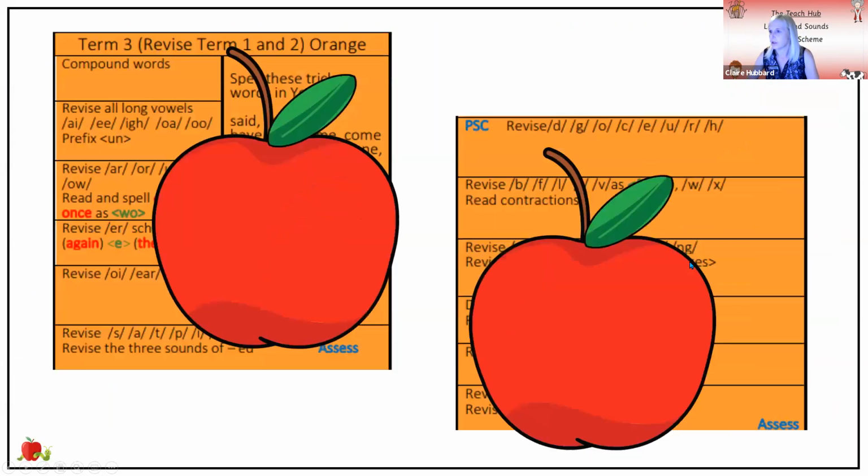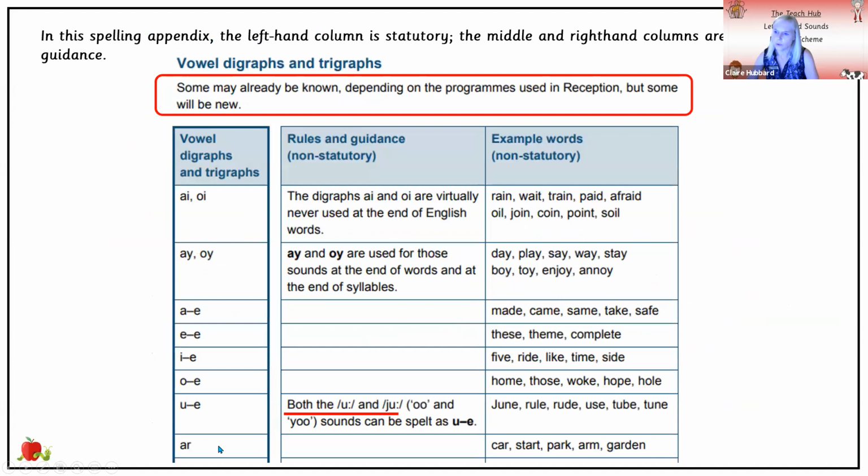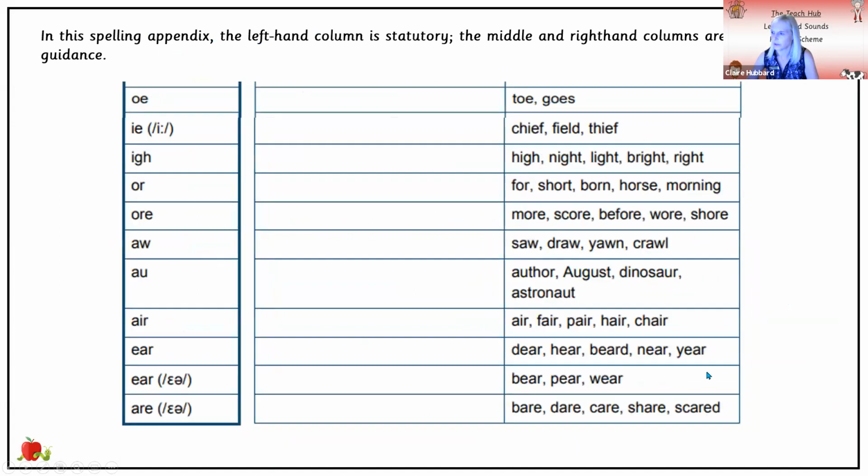And then we've got term 3, which is a lot of revision. We've got the phonics screening check around here. Look, revise, revise, revise, revise, and all these sounds are revised all the way through. And that's where we bring in all the sounds from the national curriculum. So all these are covered.